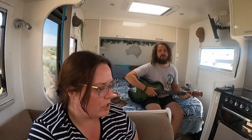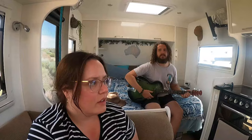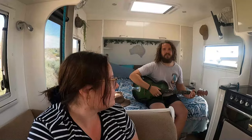Then we popped into the IGA to get some dog food and stuff, and it's a pretty cool little coastal town. It's weird. You feel like you're in the outback still because there's all these Federation style homes and everything's really dry, and there's all the wheat farms, or I assume it's wheat. But crop farms anyway, and the big silos, but then you've got the beach right there as well, so it's a weird juxtaposition. But nice town. Definitely worth checking out the big shark.